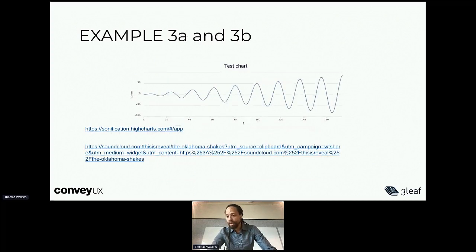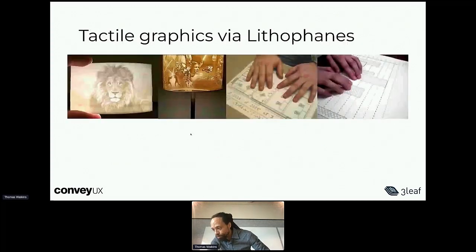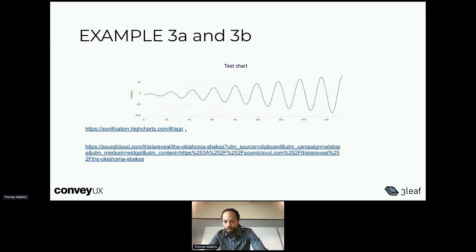This one I won't be able to play, but this is sonification. This one's not on YouTube either, but if you can see enough of these clips, one sonification at highcharts.com, that's the kind of sine wave that you're looking at here. So if you go to sonification.highcharts.com, Highcharts is a data discovery tool that is working on sonification modules. Essentially it's a method of playing the data as if it was music or something like that.